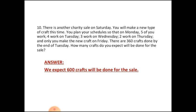Number 10, for question number 10, there is another charity sale on Saturday. You will make a new type of crafts this time.